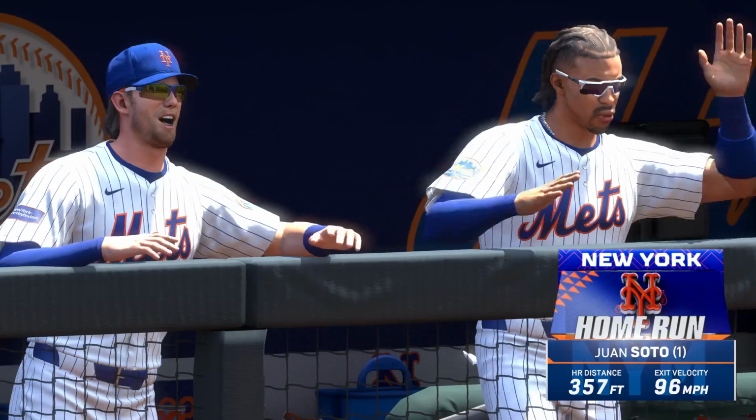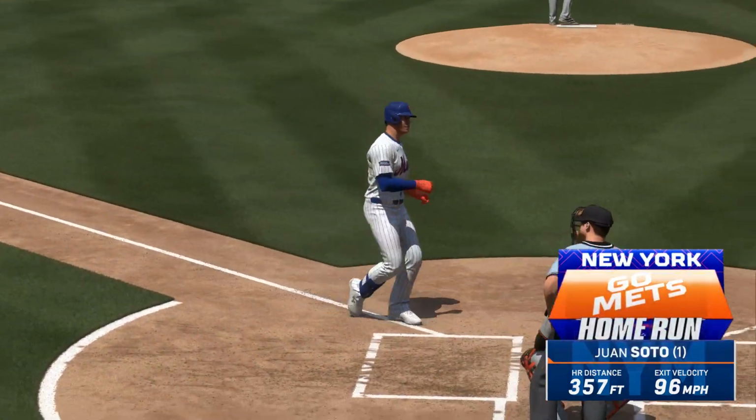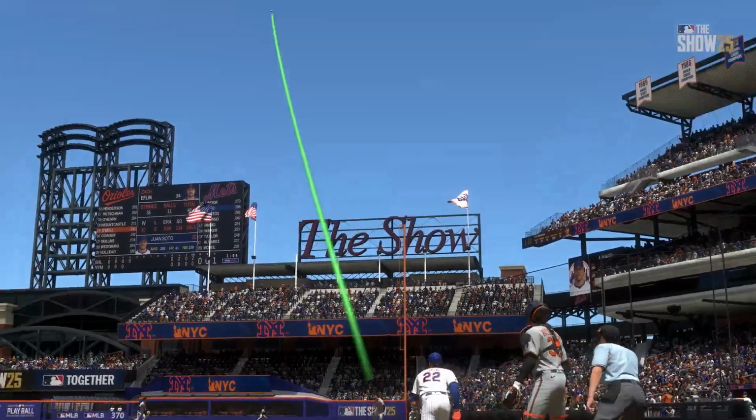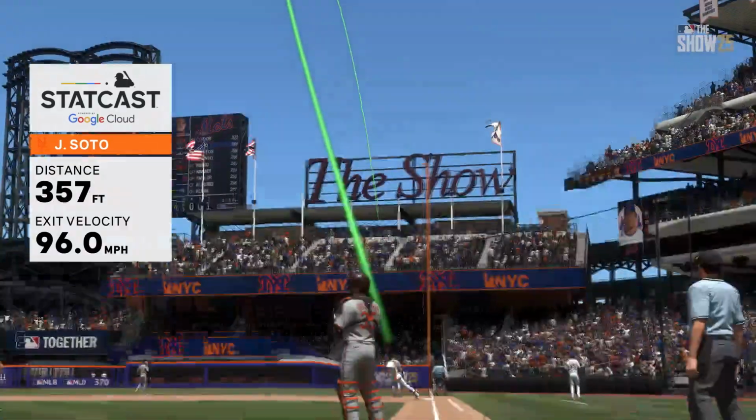Not wasting any time in that at bat, Boog. Aggressive, and it paid off. Well, he went up there 0-0 looking to do damage. I think he had his sights set on that pitch. He went and got it and circled the bases.